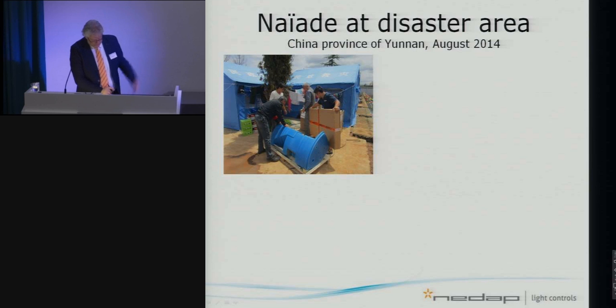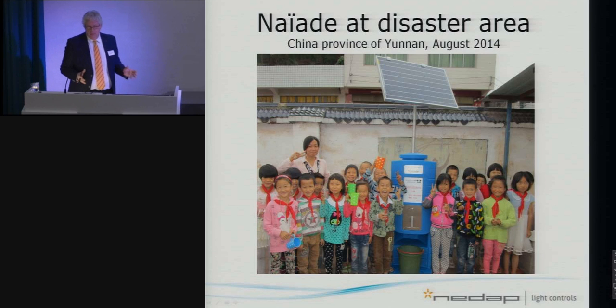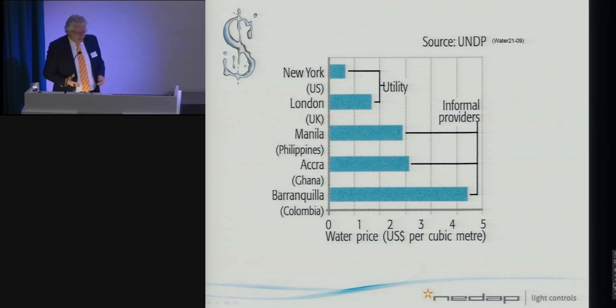And looking at the children, it's always good to see that they are very happy with these installations. And I think one of the previous speakers already mentioned, it's very typical that people who have most of the money pay less for the water, as is indicated. And also with this NEARA system, we are very near the lowest cost to produce clean drinking water.